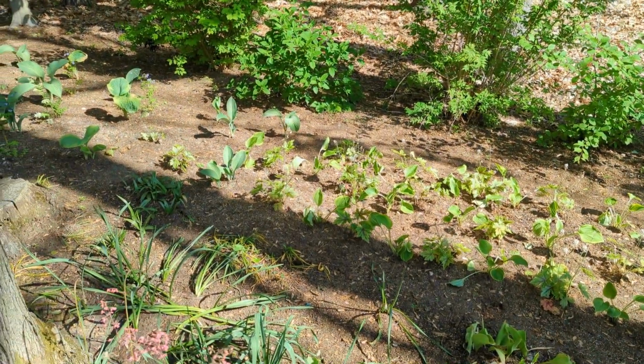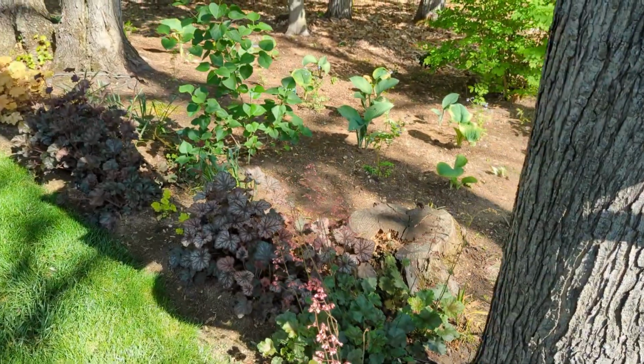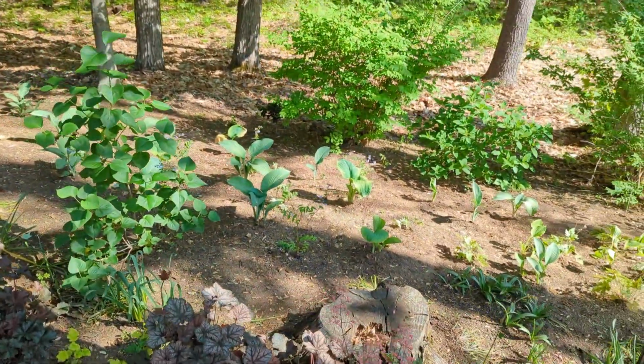So here's some of the perennials that we put in this bed after weeding it. Looking good.